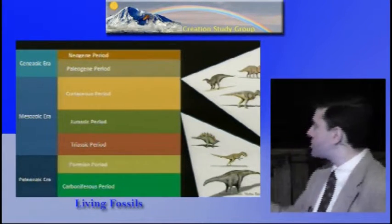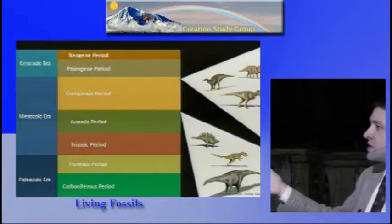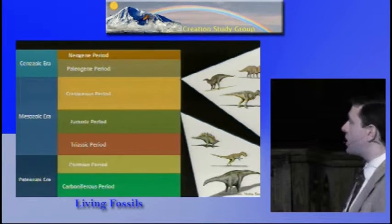Evolution would teach that the reason Tyrannosaurus is never found in the same fossil layers as Stegosaurus is because Stegosaurus died out millions of years before Tyrannosaurus evolved.